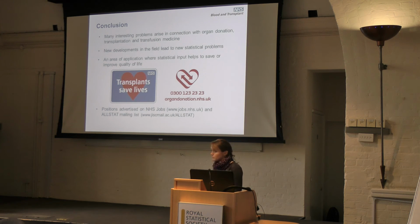Not that we have any positions available at the moment, but when positions do come up, they're advertised on NHS Jobs and also via the All-Stat mailing list. So just have a look on there.